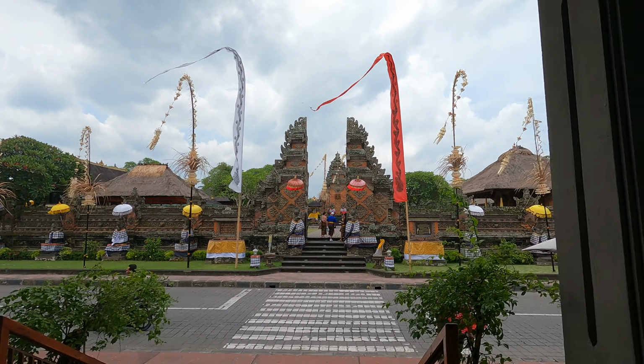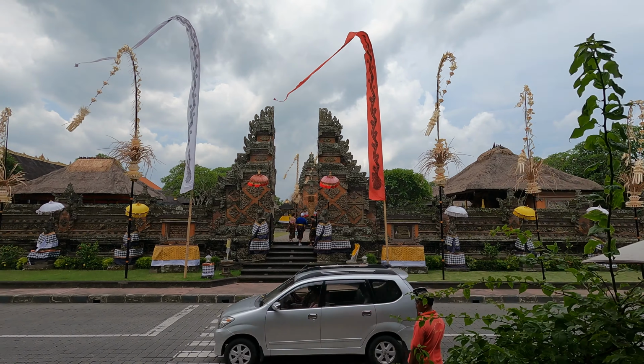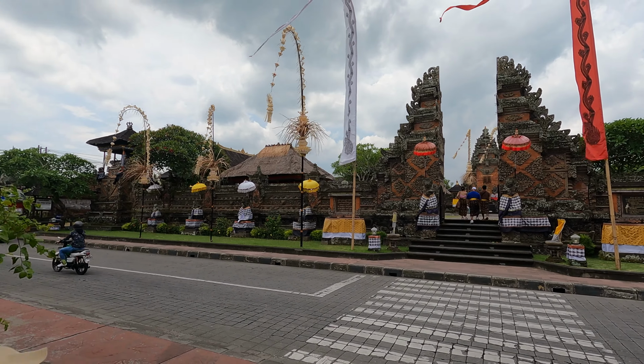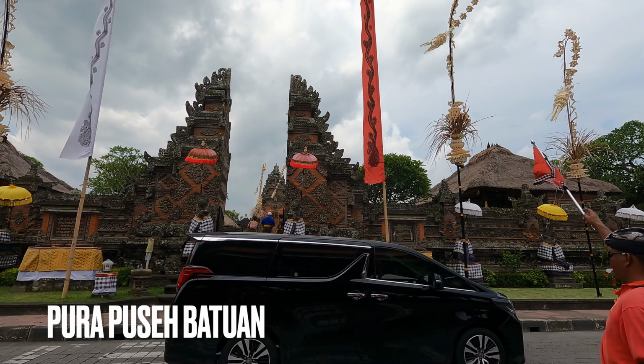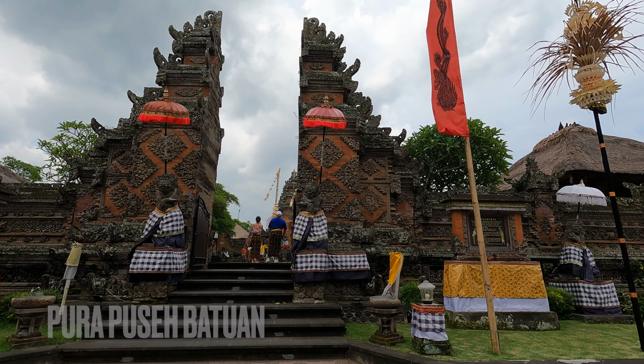Today I'm visiting a temple in Batuan. Actually, the temple itself is located in a tourist destination between Denpasar and Ubud, and there are a lot of tourists. They pass by and they stop over.